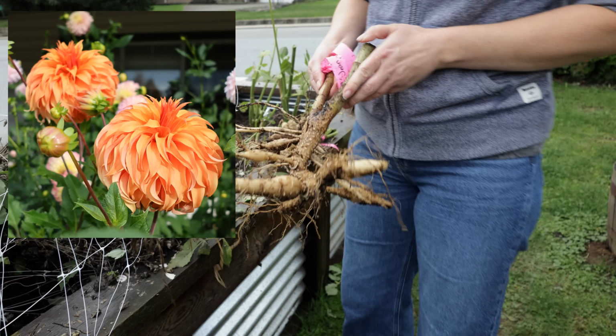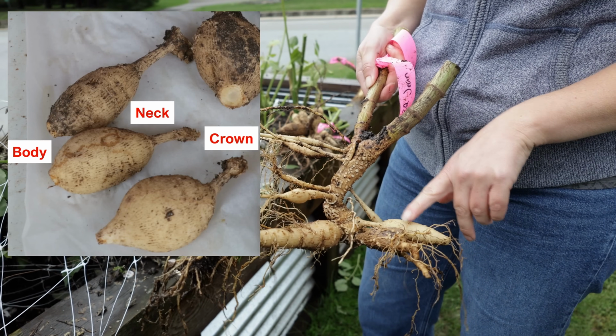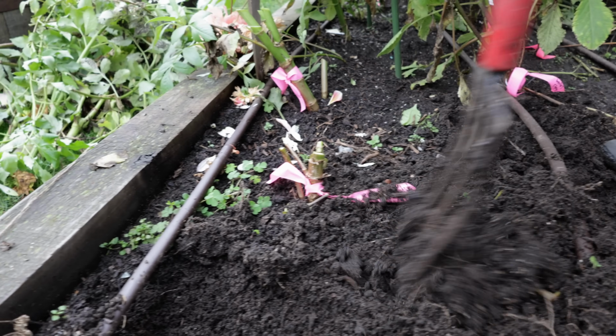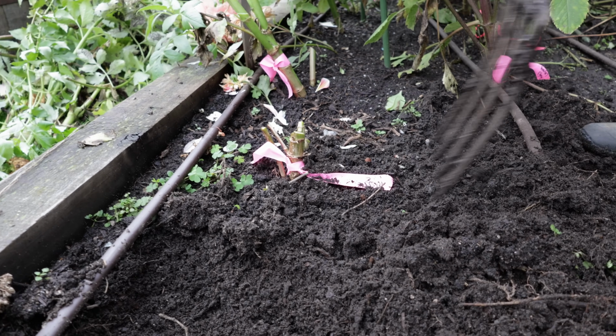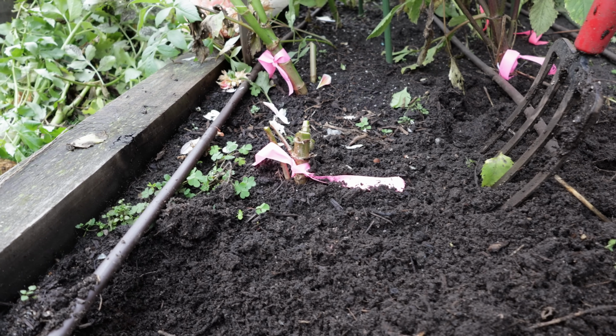So when we get into dividing, we want to make sure that each tuber that we divide has a body, a neck, and a crown. We're going to go for this one here. Okay, and what you had to do on that first is you obviously had to lop off the top. Yeah? I did, yeah, cut it down.